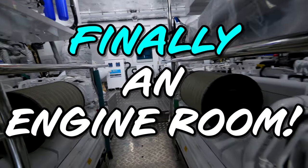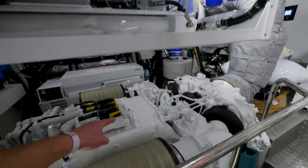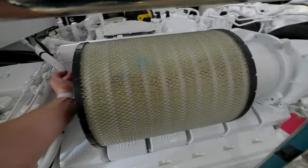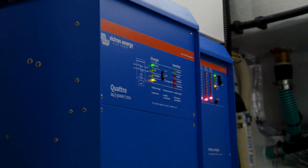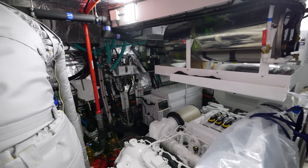Engine room. It's a little warm. All right. Gigantor MTUs, these filters, woo boy, that's an arm length filter there. Here's the inverters we were talking about getting back here. Victron Quattro, oh man, this is awesome. There is so much room in this engine room.